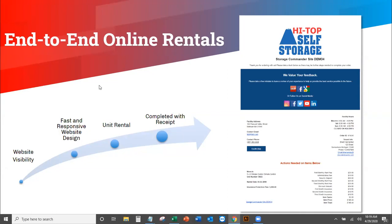One question we often receive is about verifying tenant identities when renting online. And to help increase security, we offer both a driver's license upload option as well as an automated ID verification. This is an added layer of security that allows facilities to rent their units with peace of mind, knowing that tenants really are who they say they are.